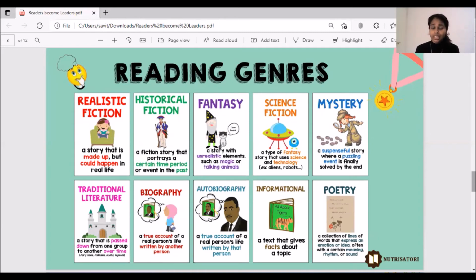And science fiction stories about aliens and robots, mystery stories, detective stories, and traditional stories about how things have developed over time, about culture and traditional food and all such things. When they tell you something about a tradition, what happens? So that is traditional stories. And biography, autobiography, informational stories, poetry. So there are different genres available. You can choose your favorite, collect that favorite set of books, fix a time and start reading.